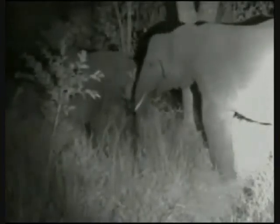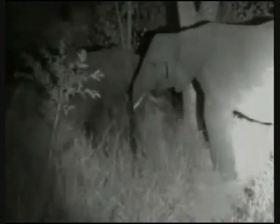Just look at it. Look at her ears, eh? They look like the map of Africa almost. That is a very good indication that they're the African elephants, as the name implies, Loxodonta africana. They're all very excited, you can see the temporal lines on the sides of the eyes.